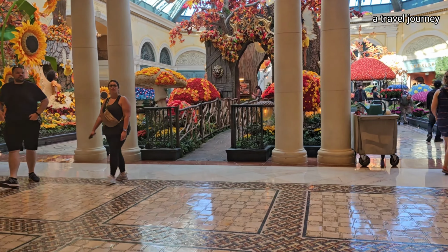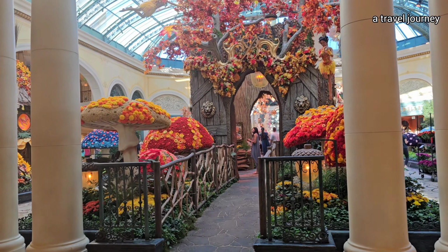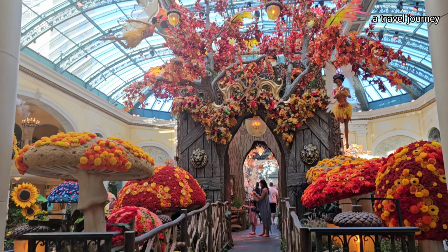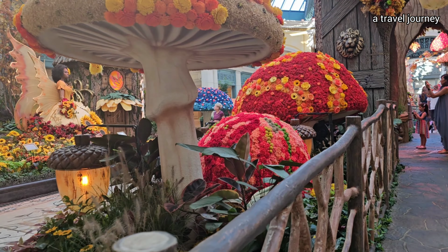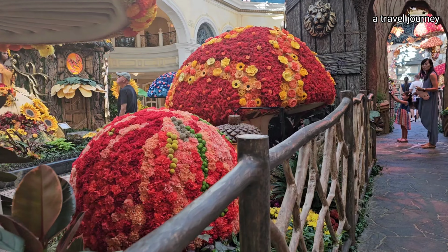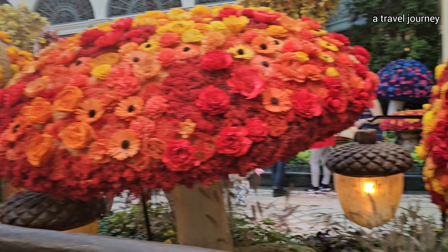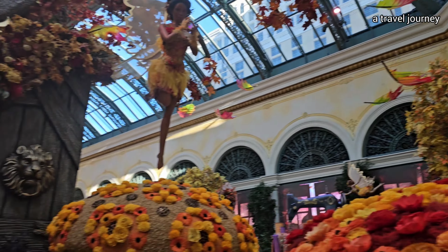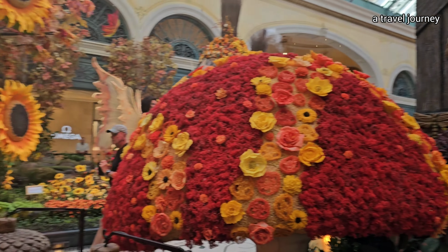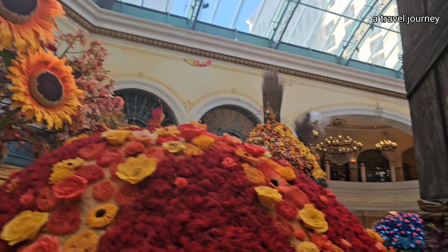Spring, summer, fall, and winter are all featured, along with a special display for the Lunar New Year. Each season, the Botanical Gardens transform into a showcase of inspiring sights, sounds, scents, and colors. We were there for the fall season display, or as it is otherwise called, the harvest.